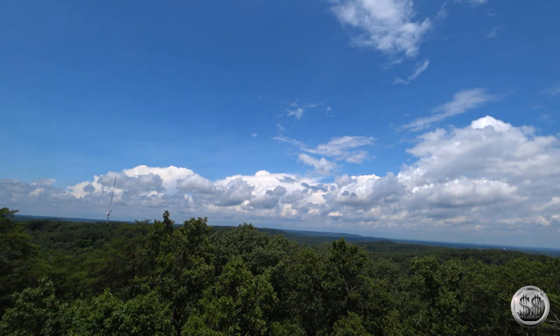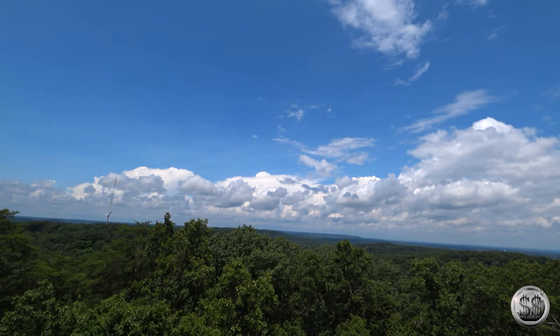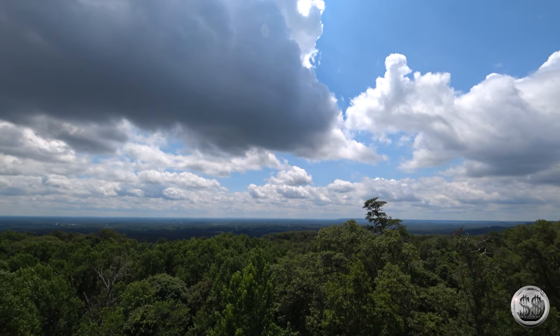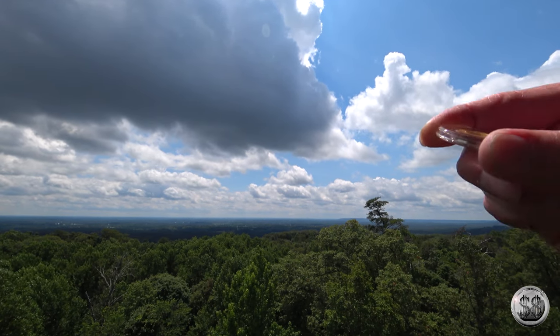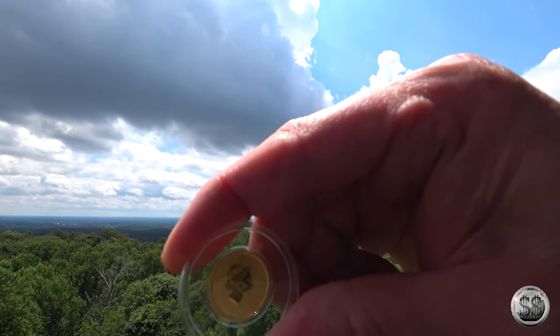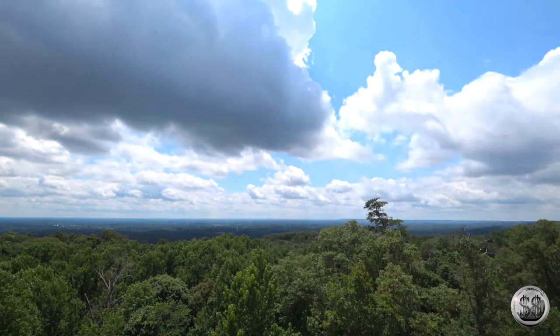I think this is part of a series. It is. And doesn't one of them have a ship on it? A ship? Well, we'll definitely have to get that one. In the meantime, why don't we go back out and take a couple drone shots of this fire tower.